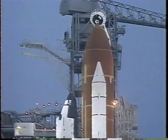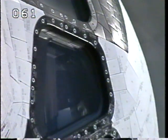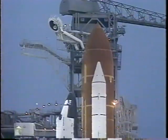Endeavour flight crew OTC, close and lock your visors and initiate O2 flow. This time we're going to get you airborne. Good luck, gentlemen. That'll work, thanks. We'll see you in 10 days. TLS is go for ET LH2 pressurization. T-minus 1 minute, 50 seconds.